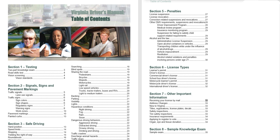Section 7, Other Important Information. Receiving your license by mail, 33. Address changes, 33. New to Virginia, 33. Titles, registrations, license plates, decals, 33. Safety inspections, 33. Tire safety inspections, 33. Insurance requirements, 34. Applying to register to vote, 34. Organ, eye and tissue donation, 34. Section 8, Sample Knowledge Exam. Sample exam, 35.